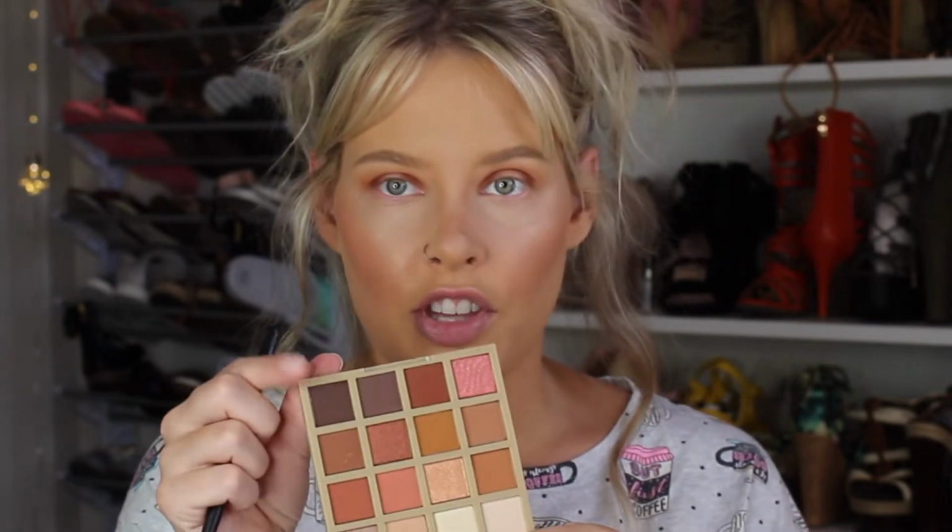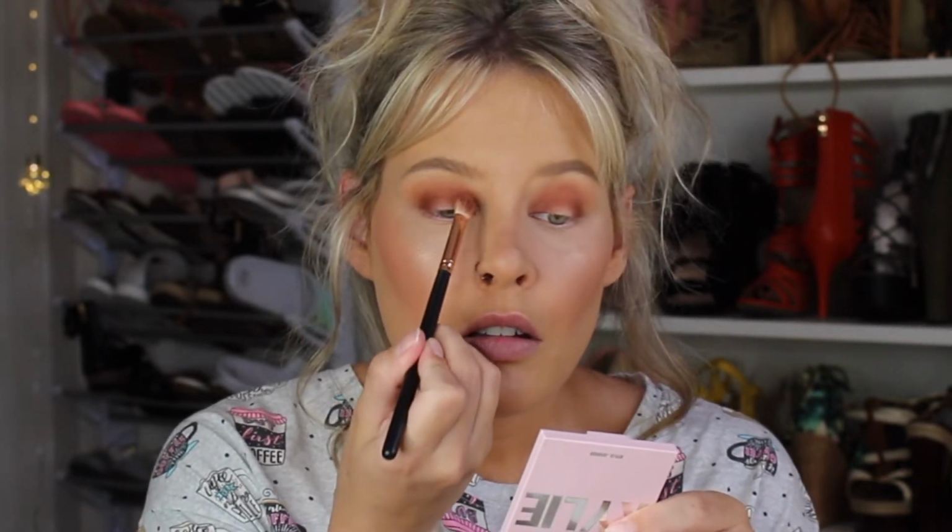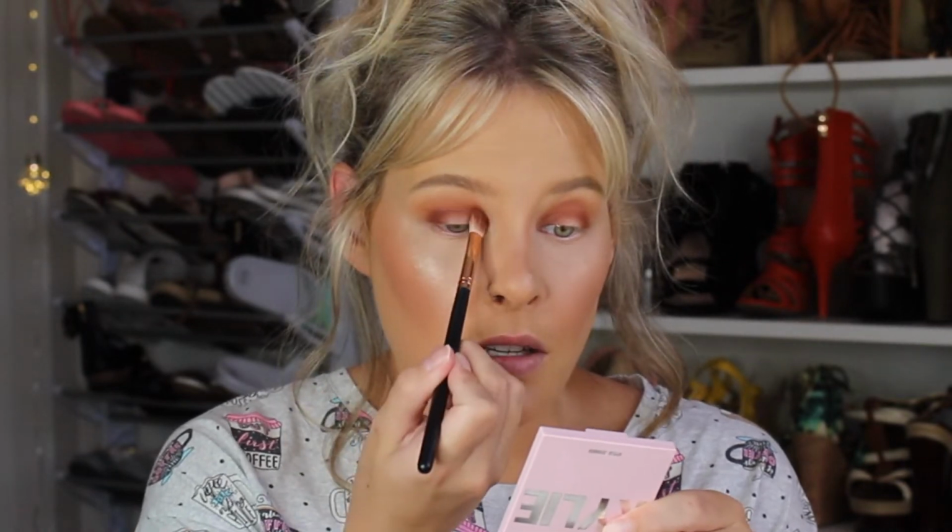And I think I'm going to take just a little bit of this super dark brown in the palette just to make the outer corner and the inner corner a little bit darker. Just a smidge, like just a tap. And I'm just going to tap on top of that red shade on both sides.